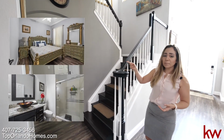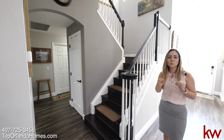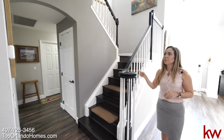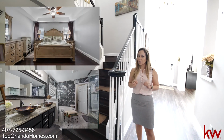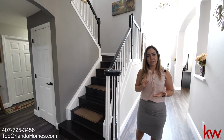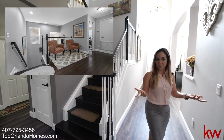1 bedroom, 1 bathroom, and upstairs you will see here the stairs we have hardwood floors. Also, they were just put in, brand new. Upstairs, 4 bedrooms, completely renovated, including the master with a walk-in closet and double vanity. And also a loft area that could be your play area, that could be also your office, whatever you choose.